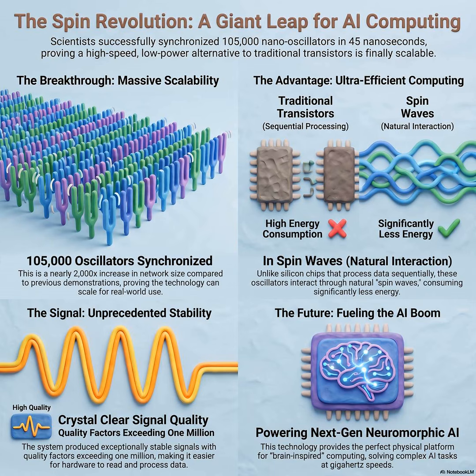Right. And it sparked this daydream for me about a future where our hardware runs at these blazing speeds without generating all that massive heat, which is actually the exact mission of our deep dive today. It is, yeah. We're really looking at a pretty monumental leap in computing hardware here. Exactly. Scientists just synchronized 105,000 nano-oscillators in only 45 nanoseconds, which is, I mean, wild.